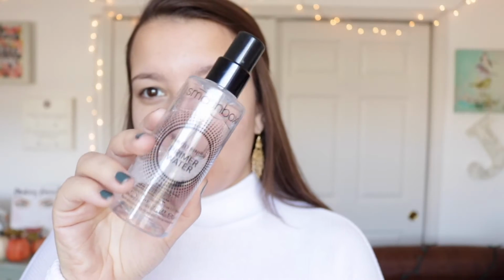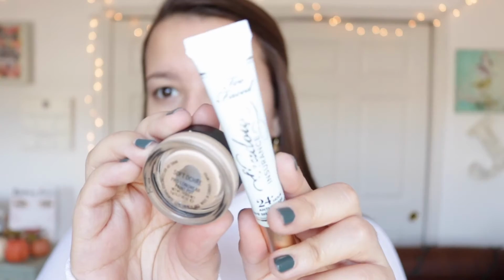Starting off, I'm going in with my Smashbox primer water and spraying that all over my face. I know I've been skipping these priming steps in my tutorials, but since this is my everyday routine, I really wanted to walk you step by step through what I'm going to do. Now I'm priming my eyes using the Too Faced Shadow Insurance as well as the MAC Soft Ochre Paint Pot. These are still my favorites and still keep my eyeshadows on all day.